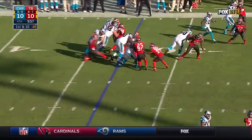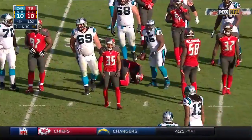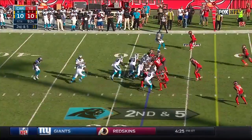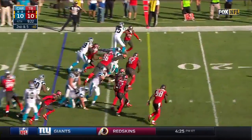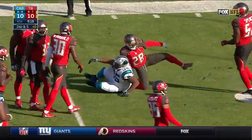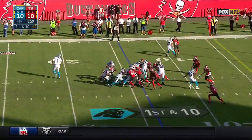Tolbert with a handoff. Well, that's like trying to tackle a bowling ball. Interesting formation here. They've got Ginn in the backfield. They give it to Tolbert. And he cuts it back through the middle, still on his feet. About Tolbert, Patrick DiMarco at Atlanta, we thought merited some conversation too at fullback.